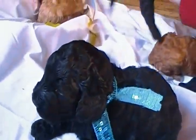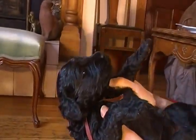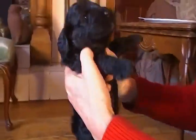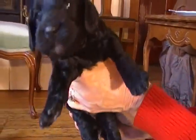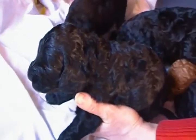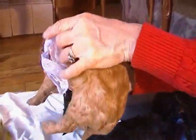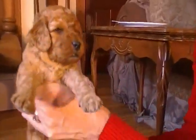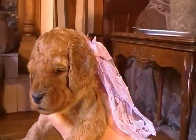And Noel. Oh, Noel. Noel, Noel, Noel. I've lost you, Noel. Look down there. This is Noel. And then sound asleep in lavender lace is our beautiful little curly girl, and she is Ivy.